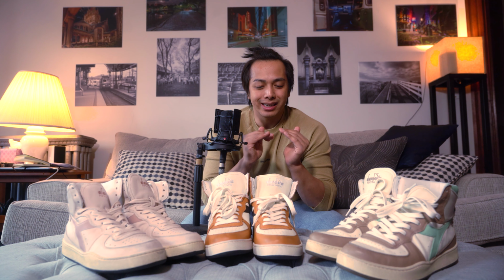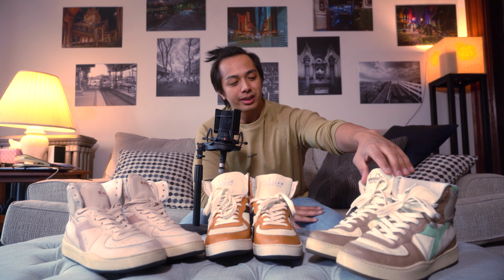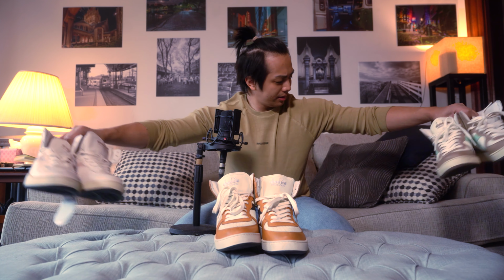However, again, we are back here to say that the fit and everything is just a little bit different between the colorways from what I've seen. Less consistent than what you would see in the Jordan. So let's start with the Nugget colorway. So this is the colorway that Seth brought up.